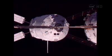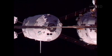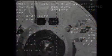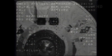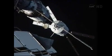Meters, 007. Copy. LEDs are nominal. ATV is moving nominally. Okay. Copy. The rate decrease. 0 is the rate. Copy. Meters. 11 meters, copy.